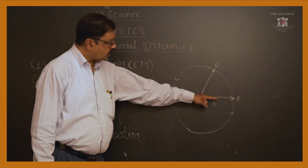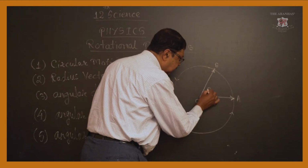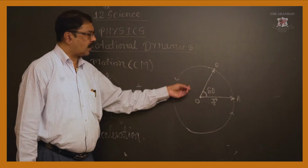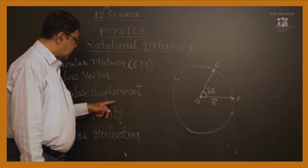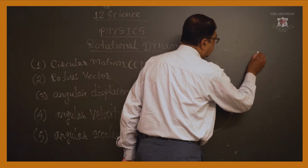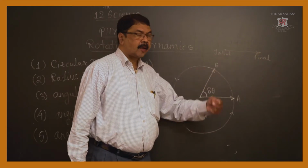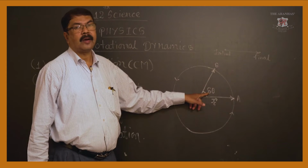In the process, this radius vector has traced a certain angle. I will call this angle delta theta. Generally, we will be using the notation theta for it. So this is the angle traced by the radius vector in any time, say 1 second, 2 seconds, etc. This angular measurement delta theta is called angular displacement. How do you define linear displacement? Linear displacement is the straight line distance between the initial and final position of the particle. So this is linear displacement. In a similar manner, the angle traced by the radius vector in a given time is called angular displacement.